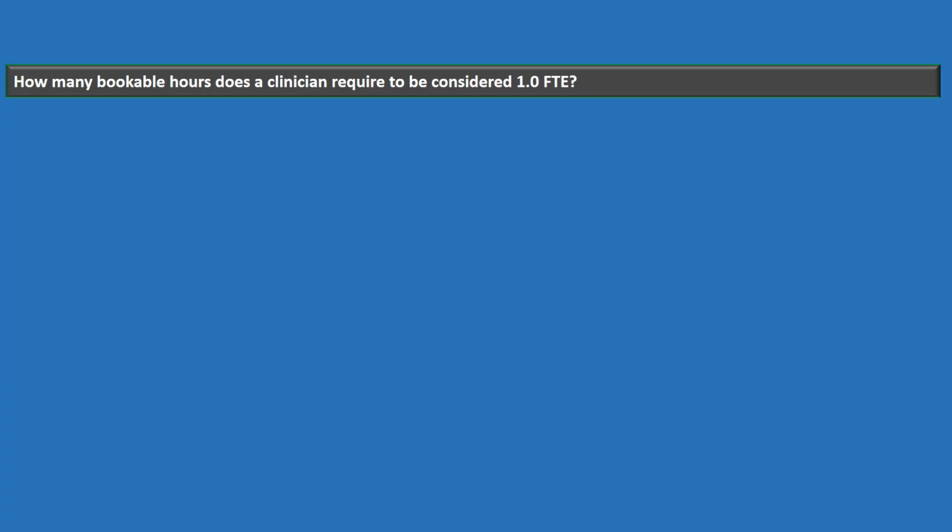How many bookable hours does a clinician require to be considered a 1.0 FTE, which stands for full-time equivalent? They got to have 36 bookable hours, 36 hours available for appointments.